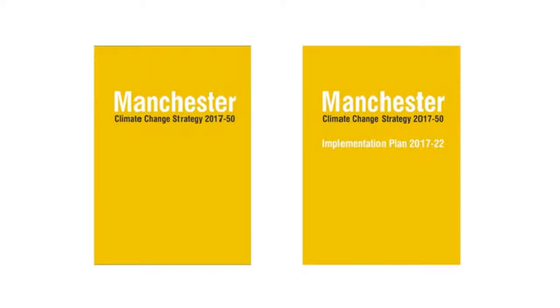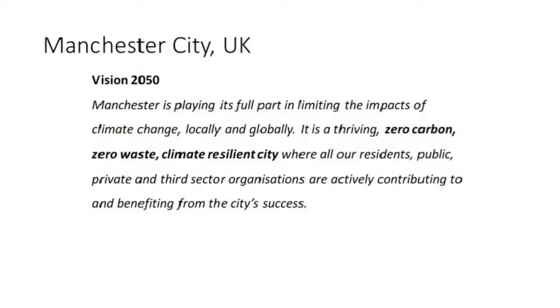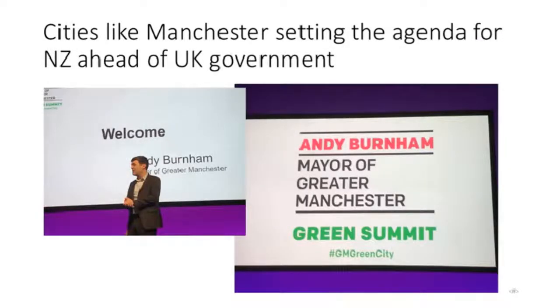What has been happening more recently is that we're looking to cities to set their own agendas, and Manchester has come up with its own climate change strategy. Interestingly enough, they have also set a zero carbon target for 2050. As stated here, Manchester is playing its full part in limiting the impacts of climate change locally and globally. It is a thriving zero carbon, zero waste, climate resilient city where all our residents, public, private and third sector organisations are actively contributing to and benefiting from the city's success.